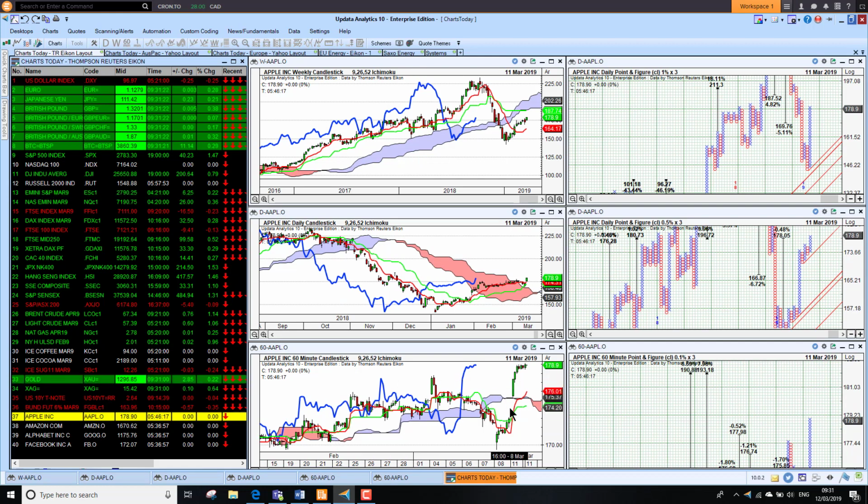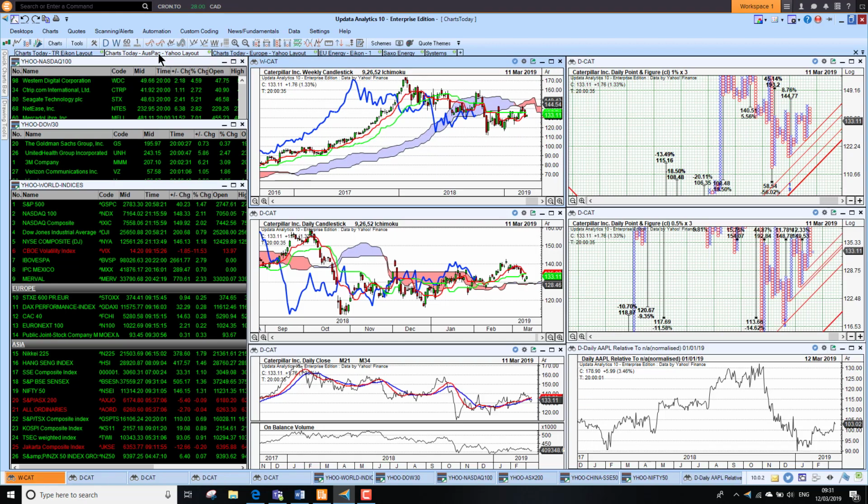So here we can see Apple with the short-term targets. For the stock prices themselves, I'm using Yahoo Finance here just to show the range of feeds that Updata uses. With Yahoo, you're limited to daily charts. You do get intraday updates, so the charts are actually updating live, so the charts are always up to date. But our ability to look at the short term is less good with the Yahoo Finance data feed, but it is free, of course.